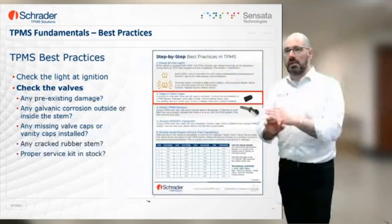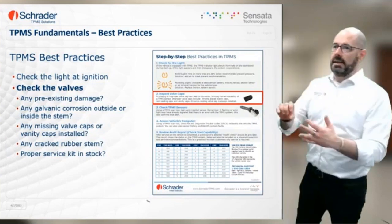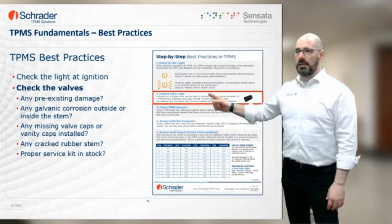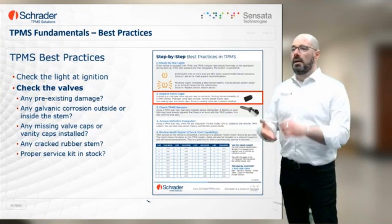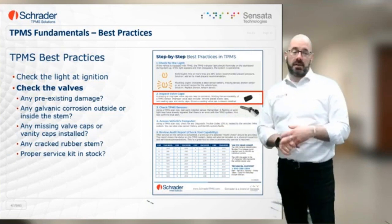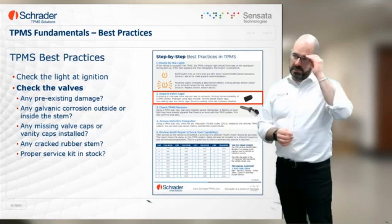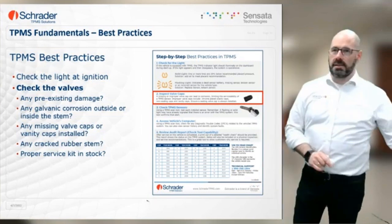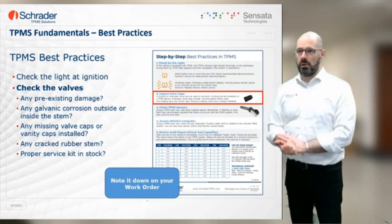So check the light at ignition, and check your valve because you want to be able to identify pre-existing damage on the valve stem, corrosion inside or outside the stem, any missing valve cap, any vanity caps that you want to remove and tell your customer not to put on the metal stem, cracked rubber, and make sure that you always have enough service kits. If you see any damage, write it down on your work order.